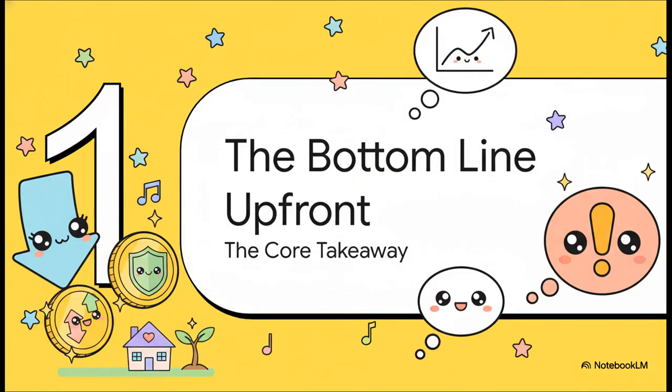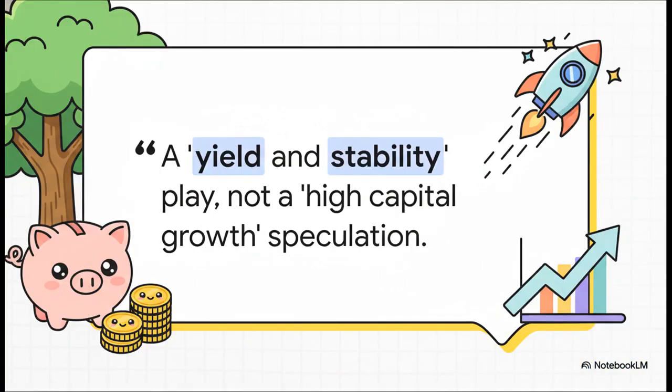Okay, first up, the bottom line up front. We're doing things a little differently today. We're going to start with the conclusion, the single most important thing you need to walk away with. So here it is. This property, Westside Two, is what you'd call a yield and stability play. It's not a high capital growth speculation.